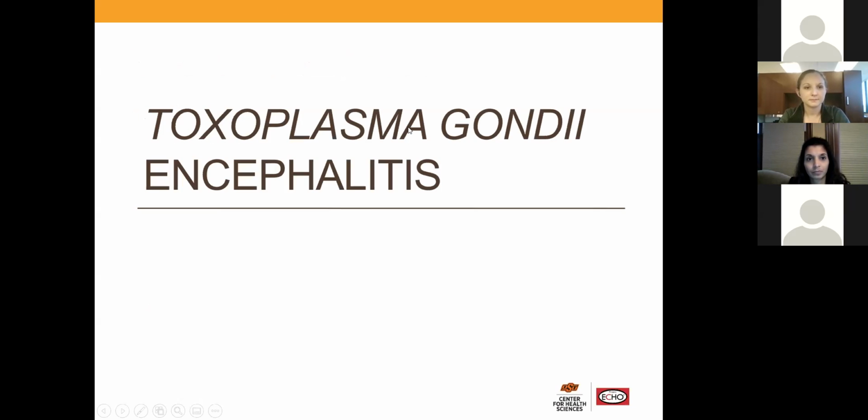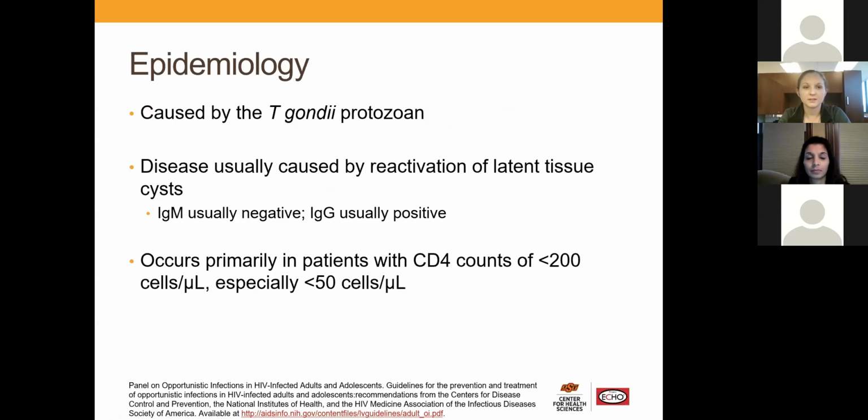Next. So Toxoplasma encephalitis. Next slide. So this is preventing the infection of the protozoan into the brain. It's usually caused by reactivation. It can be seen as an acute infection, but the times that we've seen it have always been a true reactivation.